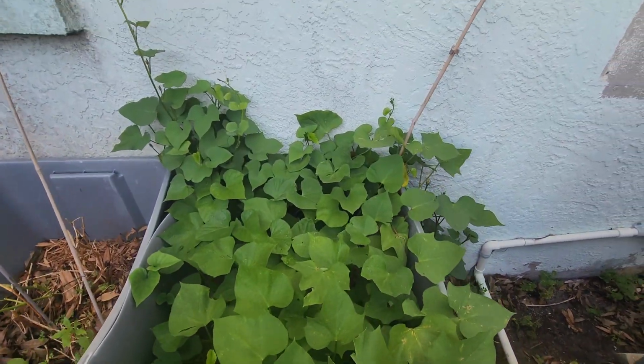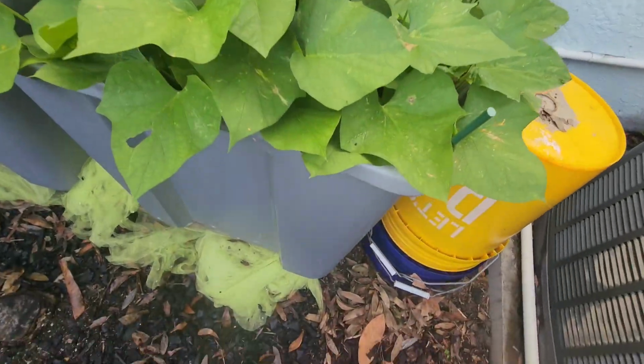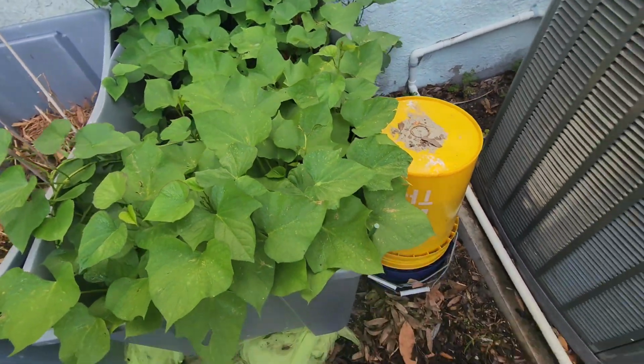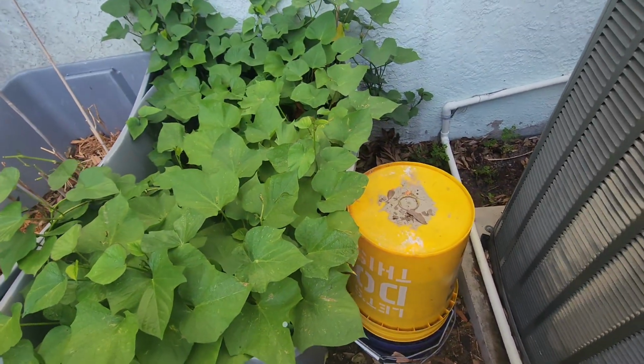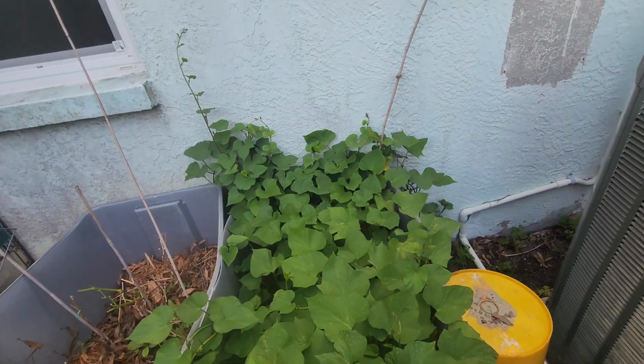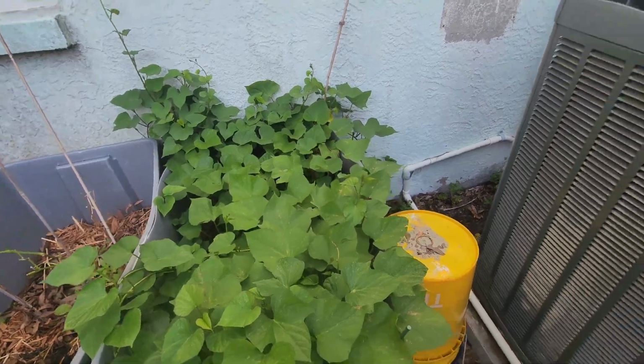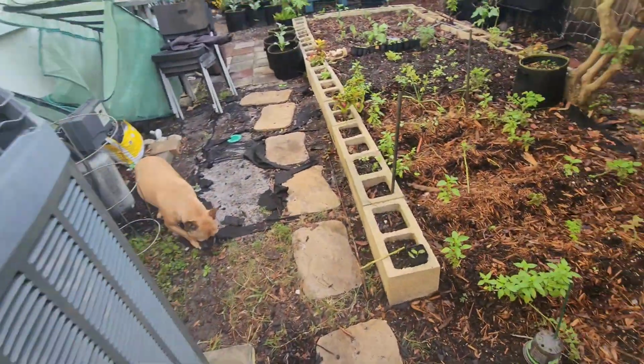They're not dying back yet, so I'm just going to let them have at it. I have two sweet potato containers. This big gray tote. And they're growing, and I don't let them grow too far. They probably can grow up that if they want to, but they're really well maintained right in there.